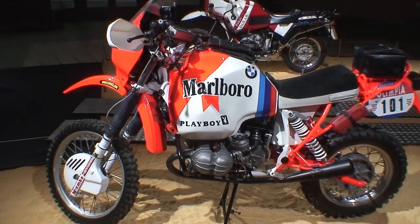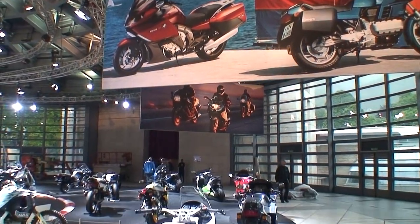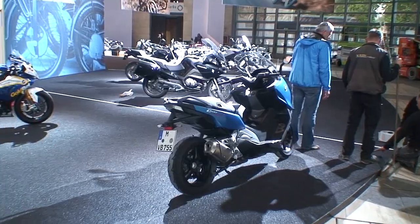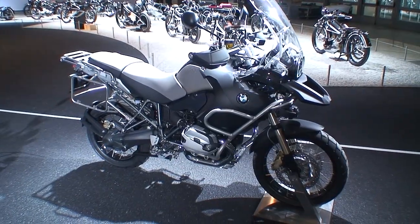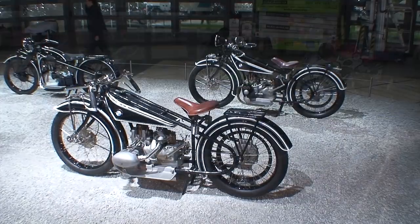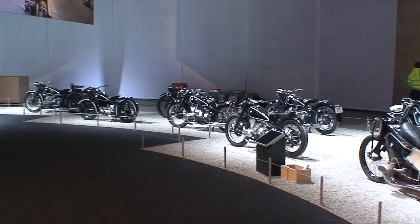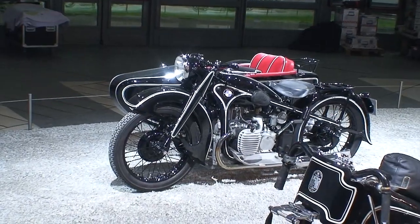Wild. Paris to Dakar. Absolutely spectacular display. Scooters. Everything's exposed. Totally. Partially. However, the old bikes, they have a certain charm. Look at this one. Must be a record speed bike. A posed sidecar.